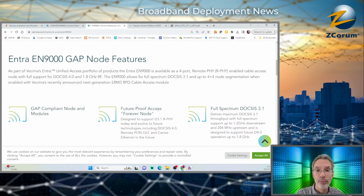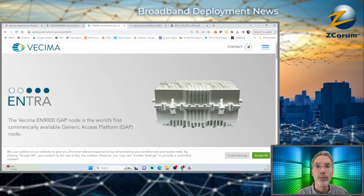Like, let's say Nokia developed something for this GAP platform, then they could put a Nokia fiber out there. Maybe they use the DOCSIS RPD from Vecima, but they use a Nokia OLT. So that is the beauty of a GAP node. Again, you don't need to have different enclosures from different manufacturers and then have multiple things hanging on a line. You just have one enclosure that looks like this.